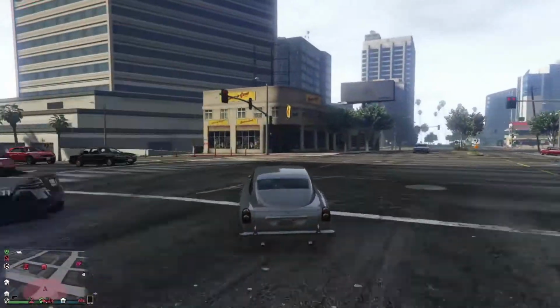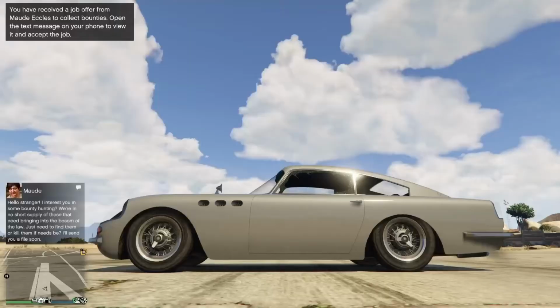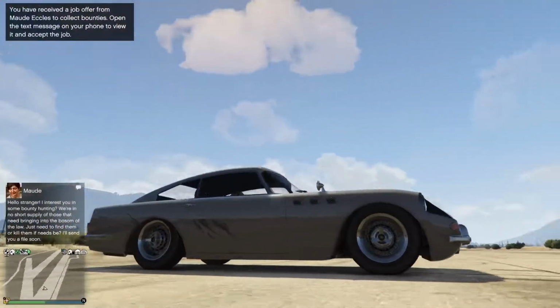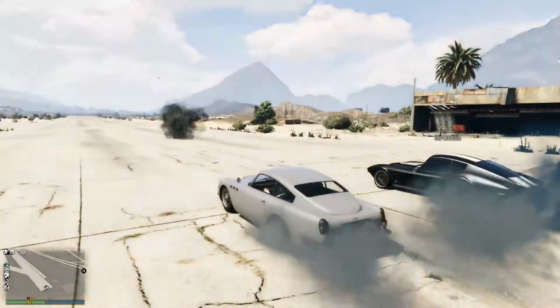So what is the review of this vehicle, ladies and gentlemen? Well, I suppose we're not done yet, are we? We may as well take it on up to Sandy Shores and put it up to some other vehicles. So this is the JB700 with the guns removed, and I must admit I do think it looks much nicer without those guns removing the lines in the front there.